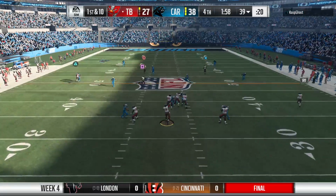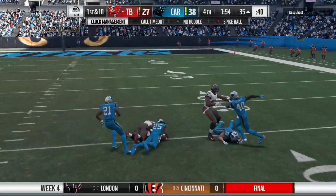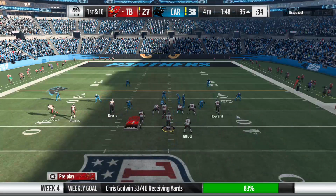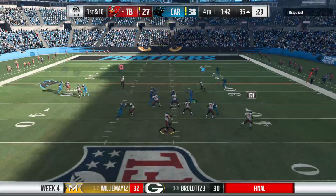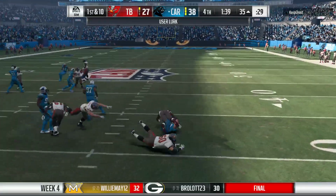From the shotgun, it's Winston. Room to run past midfield. Oh, he's got a man wide open, complete. And he's going to get this down to the 35-yard line. A really nice gain of 25 yards. Jameis now on first down. And this is intercepted, and that should do it.